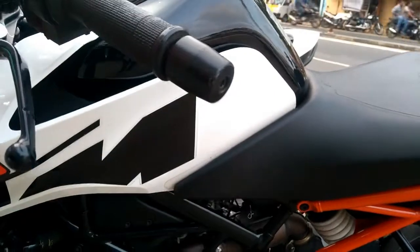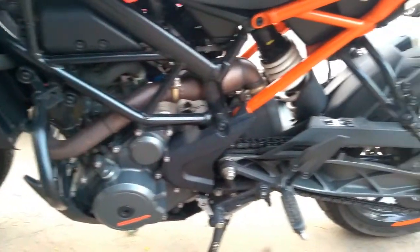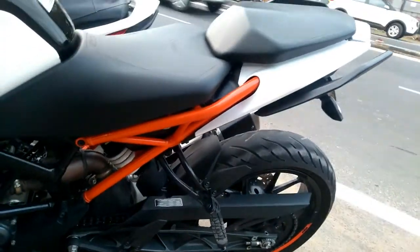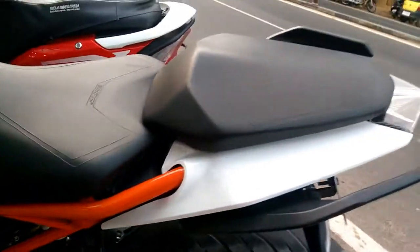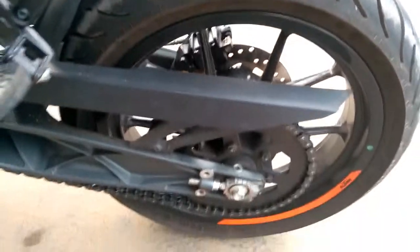Mileage of the 250 Duke on the highway is 41 km per litre and in the city it is 35 km per litre. Front brake is a 300 mm disc and rear brake is a 230 mm disc. Top speed of the bike is 131 km per hour.